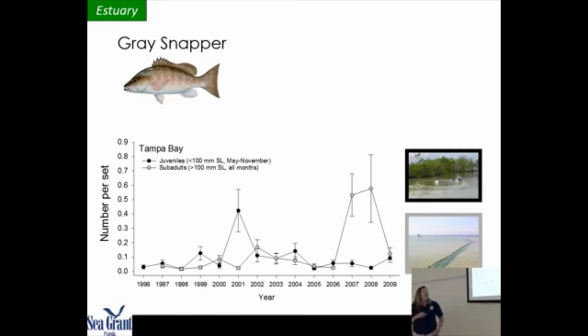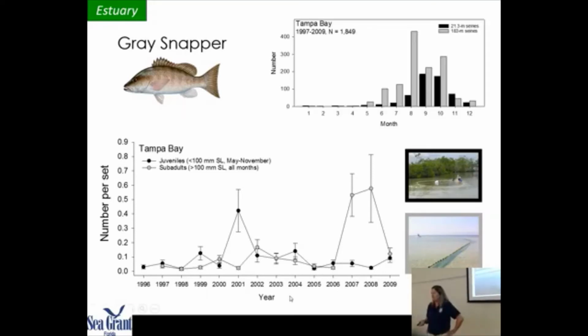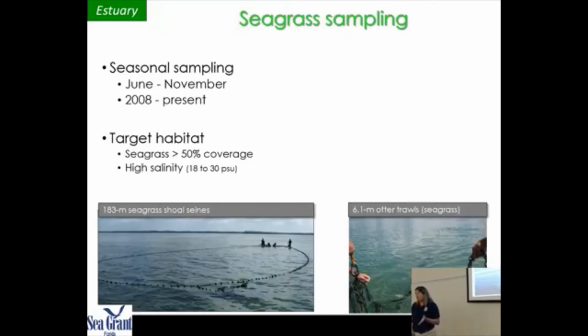In addition to that, we actually can figure out what time of year the fish are most abundant in the estuary. So if you look here, this is number of fish on the y-axis and then month here. And you can see that gray snapper in both of the gears, so the small and large fish, are most abundant from about June to November. So what was actually done recently is we took that information and started sampling a little bit differently within the estuary, targeting seagrass beds where we knew that these estuarine-dependent reef fish occurred, and during the time frame which we knew they occurred, so June through November.